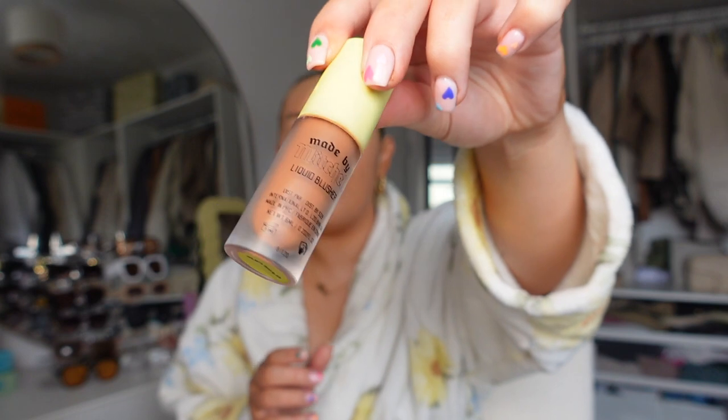And also, this is the foundation. It's not really foundation. It's just a BB cream / concealer. That's the only thing I like to wear. So then I'm running out. I've ordered some new makeup off TikTok shop, actually. But I'm going to use the Made by Mitchell Cream Carve. I'm running out on my cheekbones.